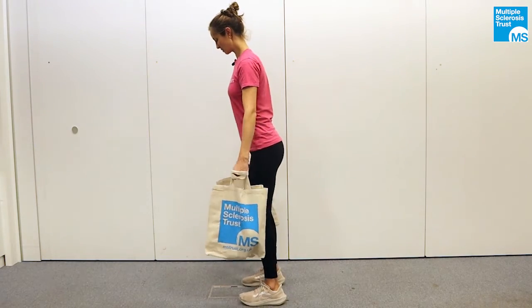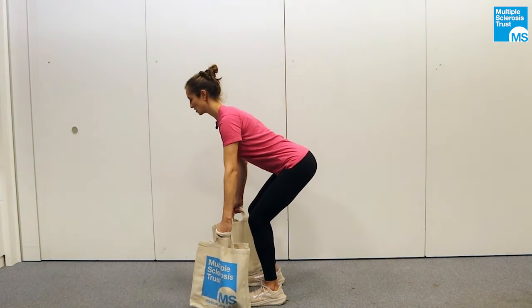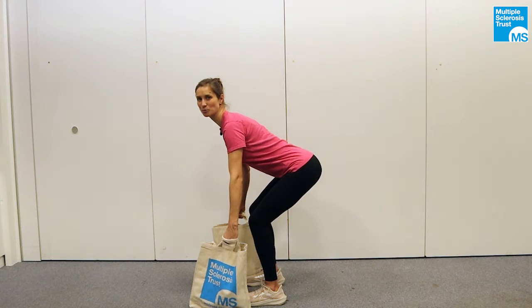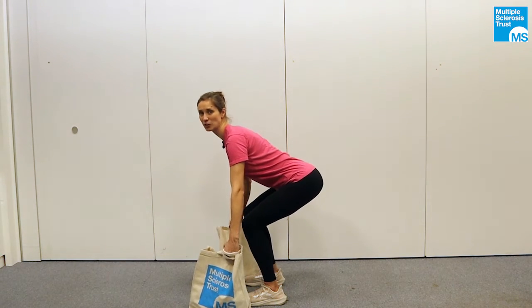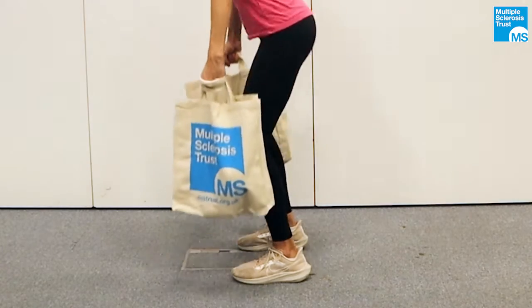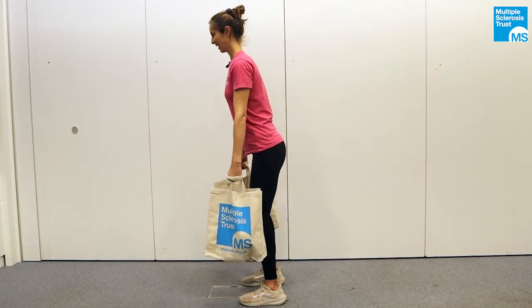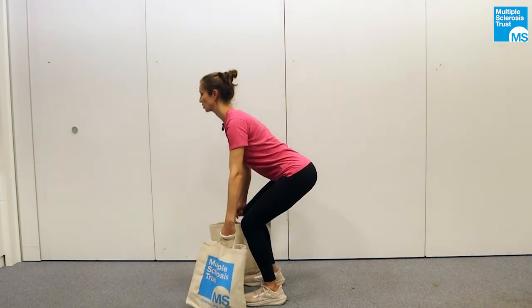So we're using this shopping to be our resistance in a squat. So take your shoulders forwards in the squat. As you're here, you should have your bottom as far back behind you as possible and low down if you can. Then you're going to power up with some speed and force if you can, and slowly lower, taking the bottom as low as you can go.